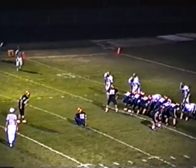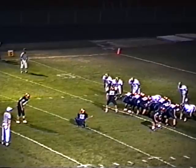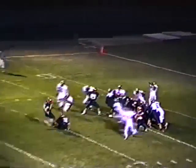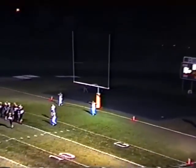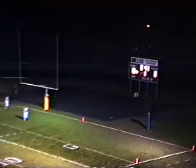So we're up to 13-0, 8:41 to go. I've been watching the U.S. Open. Schlosser will try the kick. Much better snap. The kick is going to be wide left. So with 8:41 to go, the score is 13-0 Columbian.